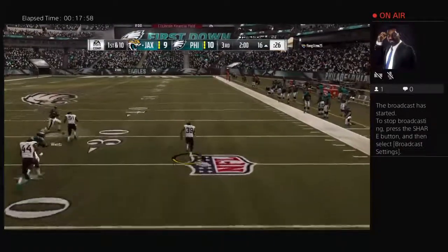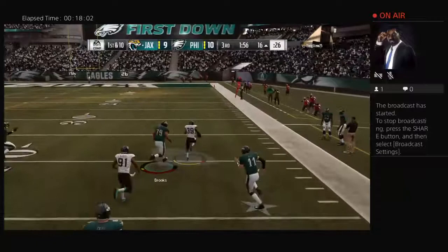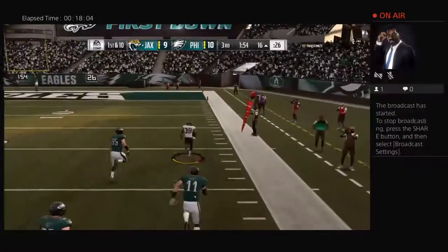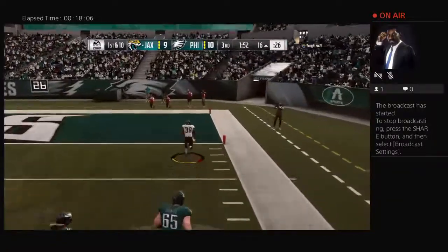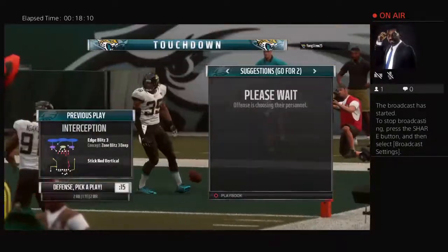It's intercepted. Picked off by Tashawn Gibson. And they will score. It's a Jacksonville touchdown.